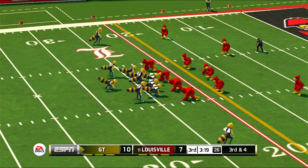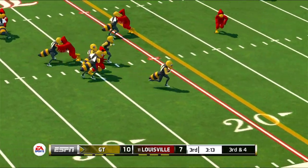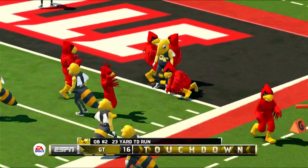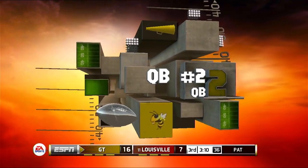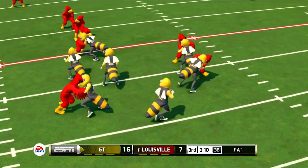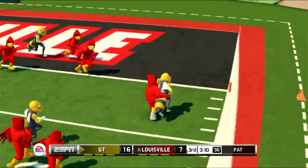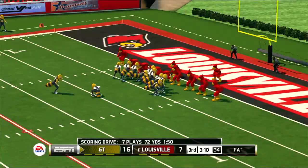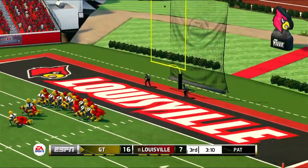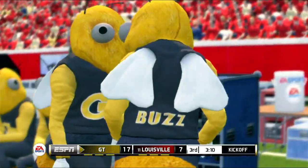Georgia Tech holds a field goal lead. Fakes it, and the quarterback scrambles. He's going to take off. Touchdown, Tech. He had the wherewithal to see the open space in front of him, and he just kept on zooming until he hit pay dirt. He splits the uprights with the extra point. A nice seven-play, 73-yard drive, and that's good for a touchdown.